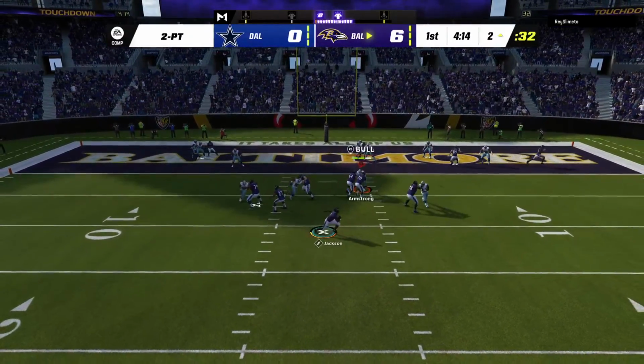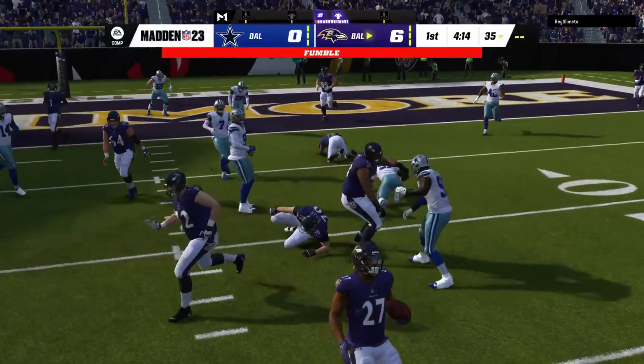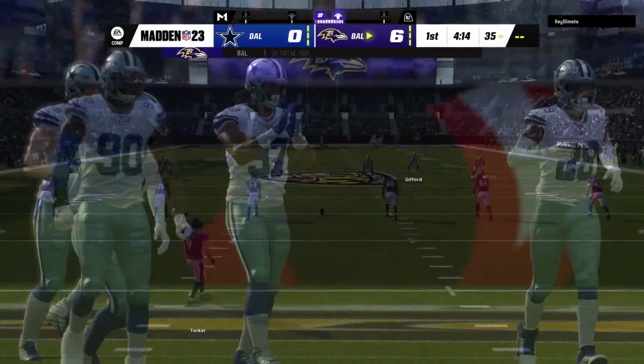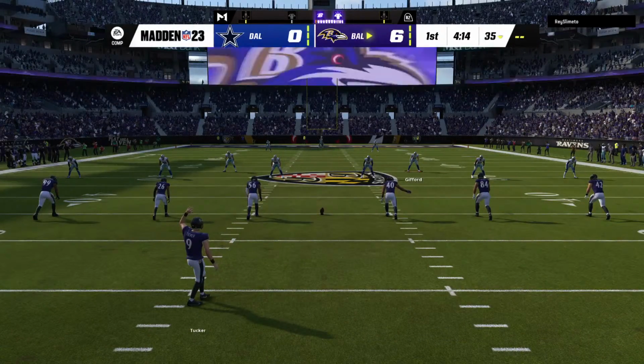Jackson here, he's going to look to throw. Nowhere to go here. He lost the football. If we had $1 for every time we heard a team talk about explosive plays and how valuable they are, we probably wouldn't have to work very much. And we just saw a big one there.